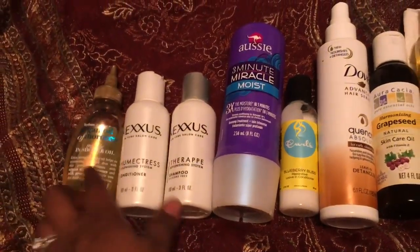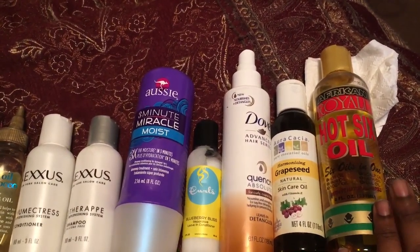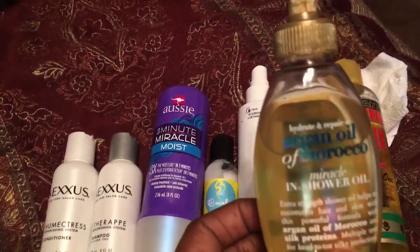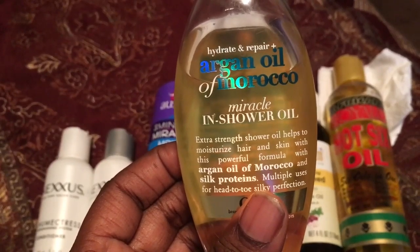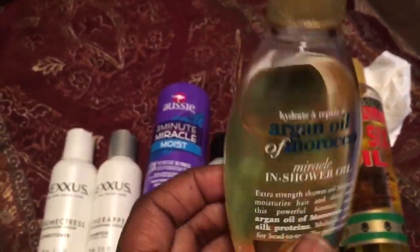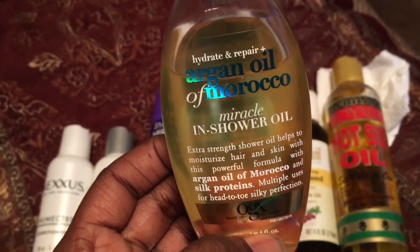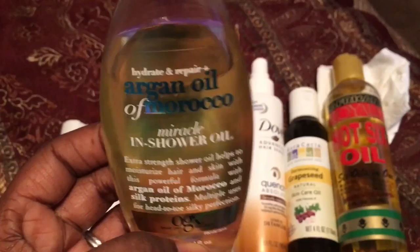I always start with the oil and I end with an oil. But I'm going to be ending with the two oils right here. So, this one was sent to me in my Ipsy bag, actually. Make sure it focuses in. And it's the In Shower Miracle Oil. And I use this on my skin also. It's actually really good to help me stay hydrated, especially when it's like winter time, even though it's summer right now. But I did put this on my hair already, and I'm letting it sit in there before I go get in the shower.